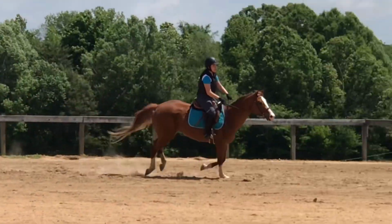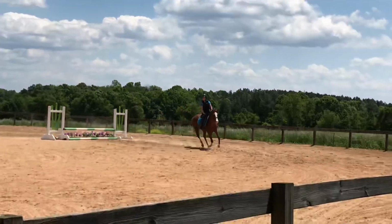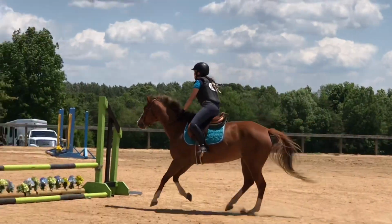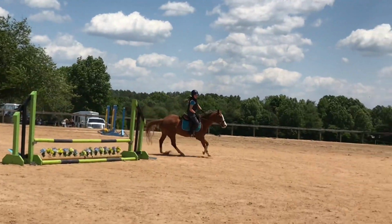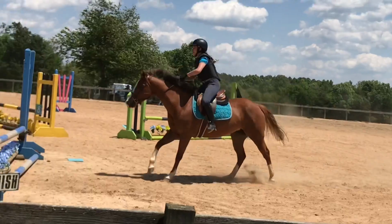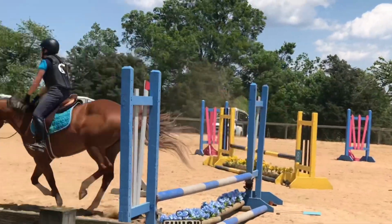We land on our right lead, and we go over this green and white jump. Then I go ahead and pull one hand up to get the right lead to go over this green and black diagonal. Then I ask her for a lead change. We get it in the corner, and then we come over this yellow and black, and then again to jump 9. And this time we cantered the whole course, so we were able to get the jump off and make it to the jump off.